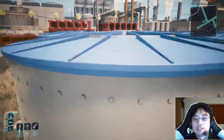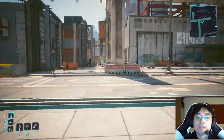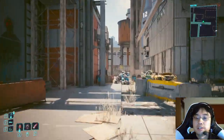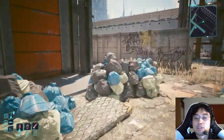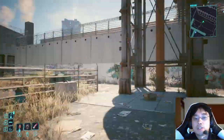What are these? Pipes? Tanks? Some sort of tanks? I want to go across. Can I cut across here? Rubbish. There's a rubbish collection shortage in Night City. Oh, can I not go this way?